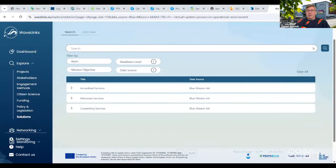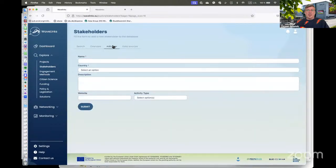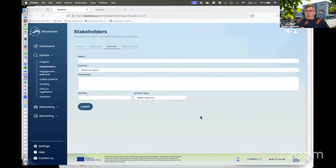There was a question from Gordon that I didn't fully understand about trying to upload his organization in the stakeholder section. It seems the screen options are not accessible, and he cannot scroll down to save. I don't know if it's a problem with activity type. It could be a problem of your screen size or of your browser. I would try maybe a different browser.